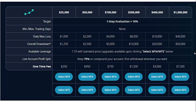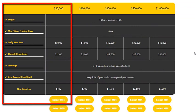Now let's go over to Lark Funding. Lark Funding, the smallest account that they offer is a $50,000. So you'll notice right away there's a difference between the two. But their funding challenge is $400. So let's put this all together.